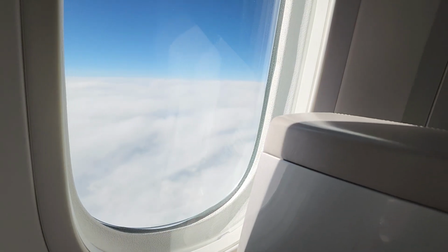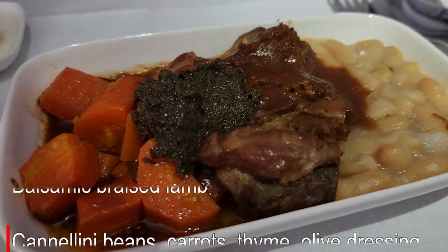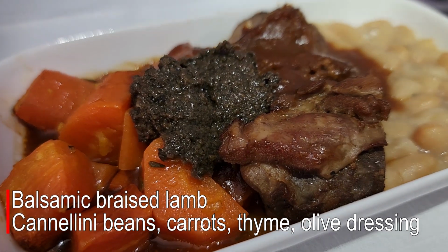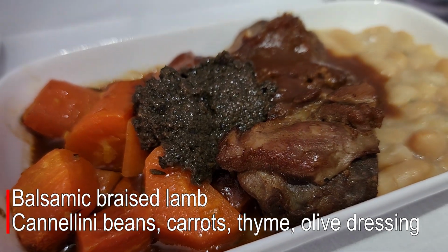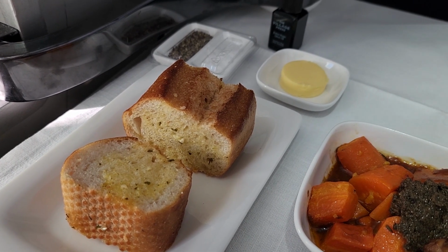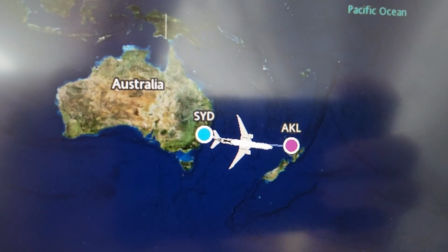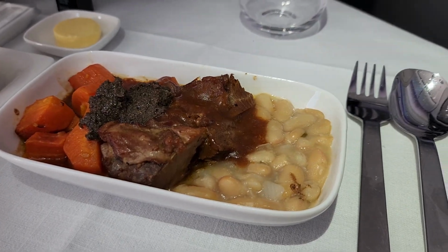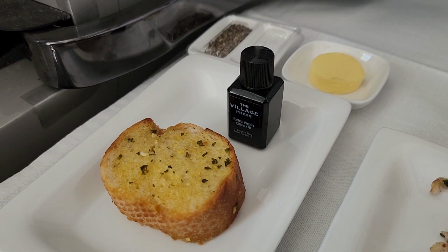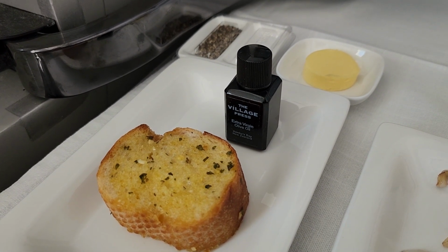Now we're already halfway over the Tasman before the main course arrives. I was a little bit behind everybody else. I've gone for the balsamic braised lamb with cannellini beans, carrot, thyme and orange and black olive dressing, all washed down with a glass of claret. This again was great, lots of flavour in the lamb, which had clearly spent a happy life skipping over the green fields of New Zealand before being served up to me with accoutrements.